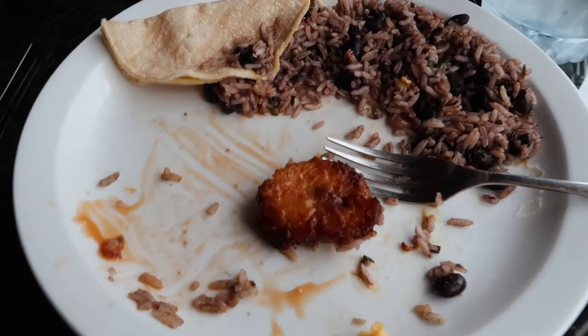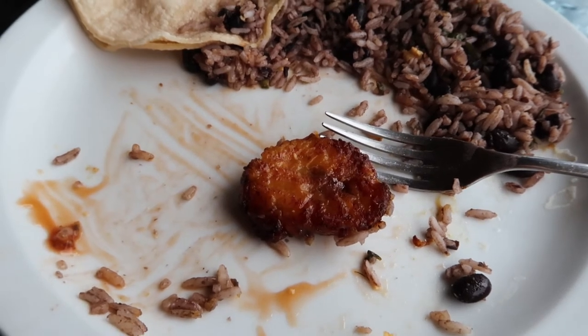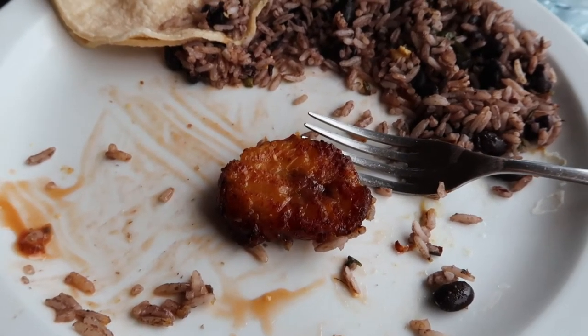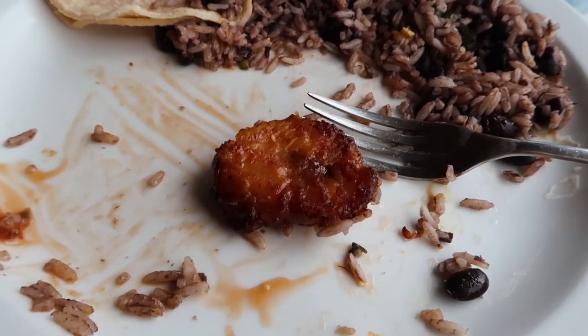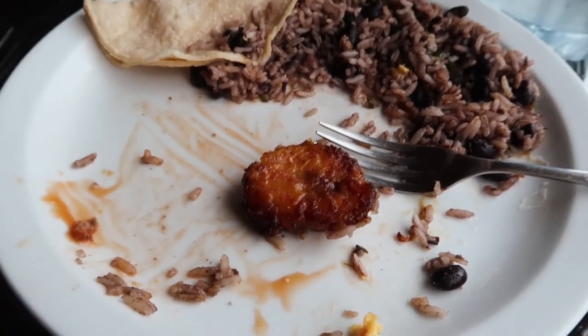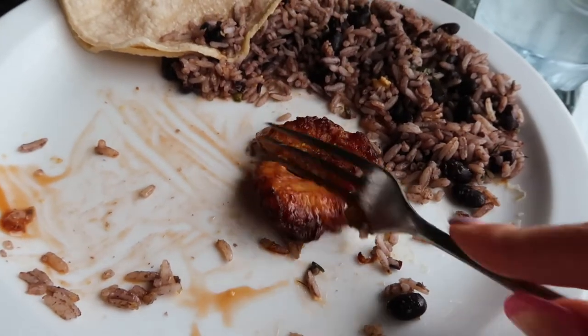If you've never had a fried plantain before, you have to try them here. They're so, so good. They're so sweet. I've actually had them before. I think I had them in Puerto Rico, might have been the first place. But they're so sweet here. They're amazing. Definitely not the healthiest because they're fried, but it's delicious.